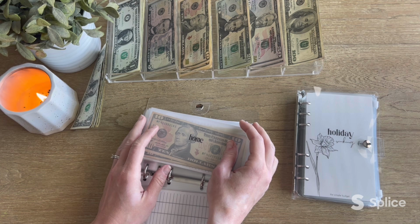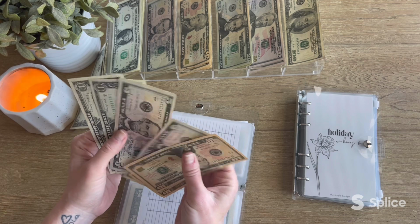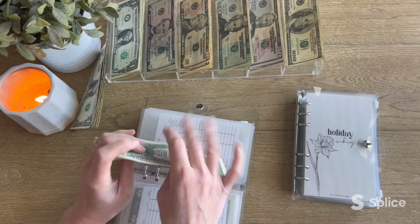Home is being skipped this week. And I think, what do we have in here? 10, 25, 30, 1, and 2. So 32 in home.